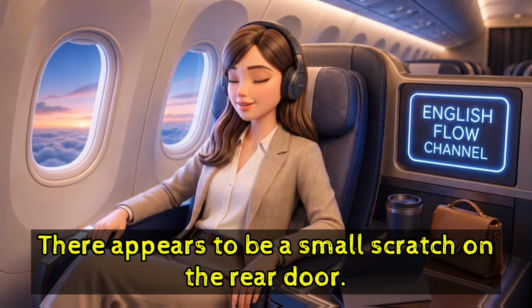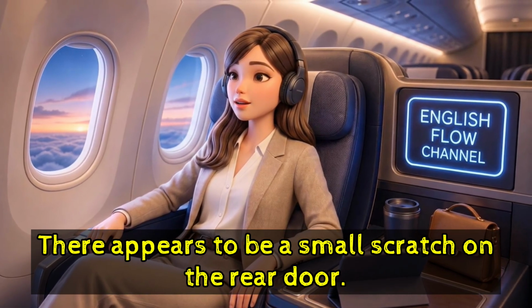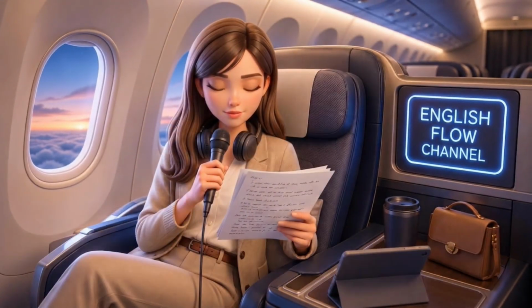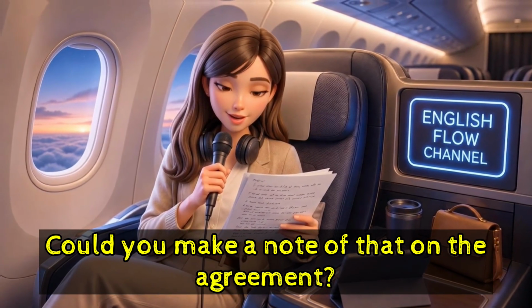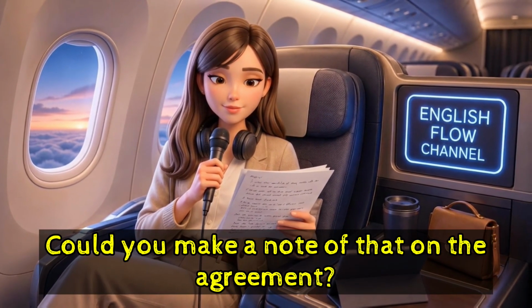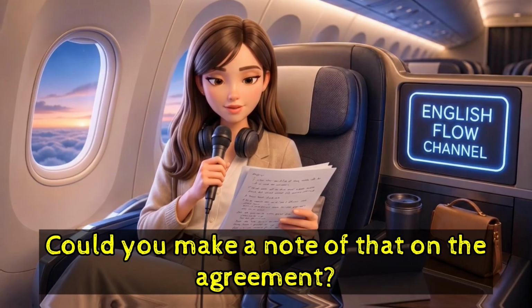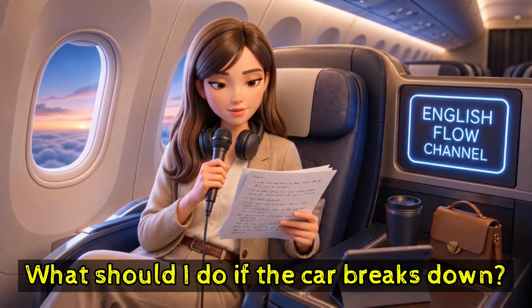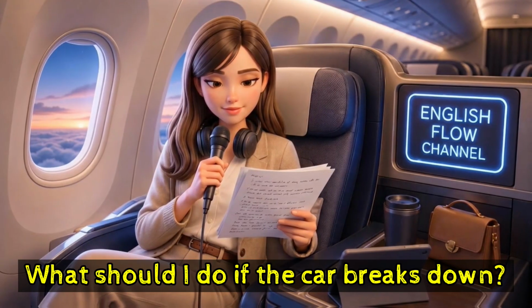There appears to be a small scratch on the rear door. Could you make a note of that on the agreement? What should I do if the car breaks down?